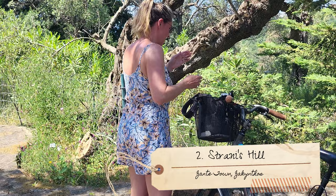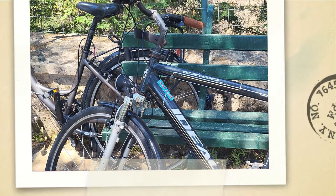Had to cycle up a huge hill there, sweating, and it's red hot. Woo. That was a hell of a climb on the bike, absolutely dripping sweat. Really steep hill up from Zante Town, but we're here. So this is Strani's hill. So we'll show you around up here.